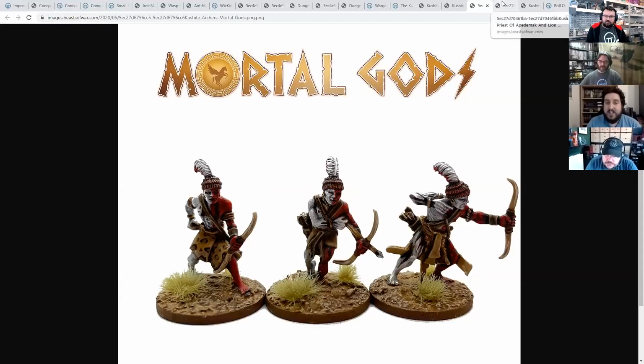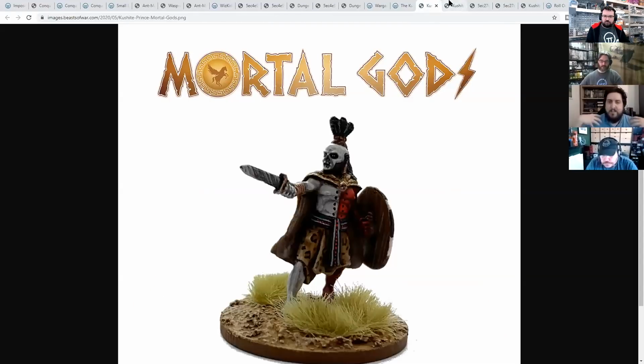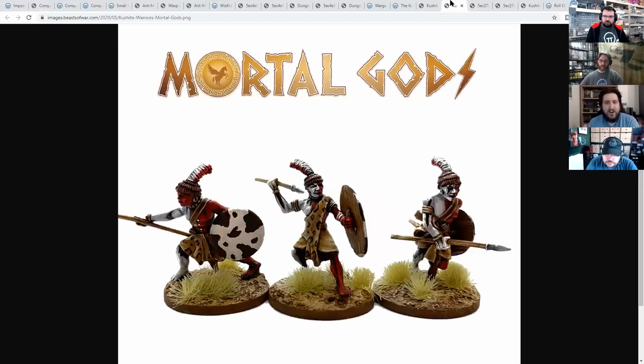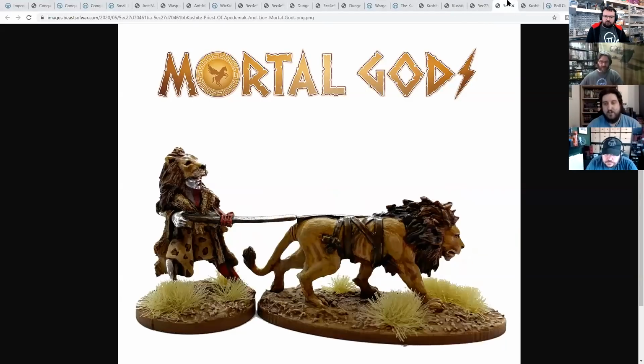And so it's really nice to have these different aesthetics, because you've obviously got the heavily armored Greeks in their big bronze armor with their massive shields, and then you've got the slightly more colorful and vibrant looking Kushites here, as you can see, with their body paint and their animal pelts and everything as well. It's really, really cool. And because they're not just focusing on it always having to be Greek and Persian, they can expand out into these other kingdoms.